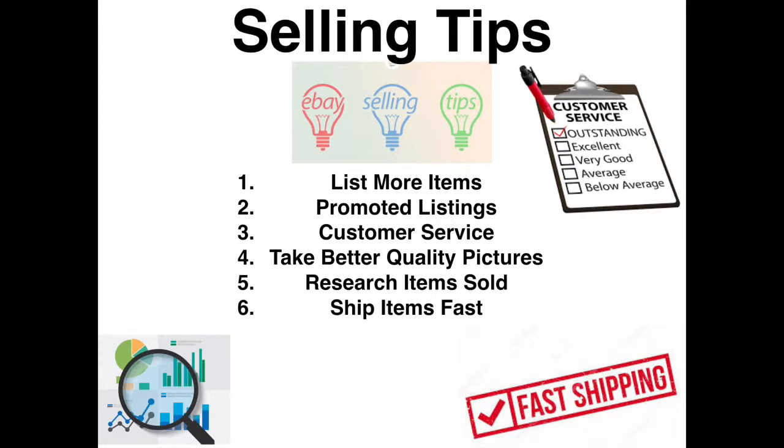And the last tip that I want to share with you guys is to ship out items fast. Whenever somebody purchases an item that you listed, I recommend that you ship them out as soon as possible, because the faster a customer gets their item, the more likely they are to leave you a positive review. The more reviews that you get, the better it looks for your seller account.